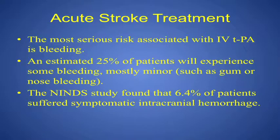Around 25% of the patients will experience minor bleeding, whether it be bleeding of the gums or nose bleeding. But the one that we all worry about is bleeding in the brain. And your risk of bleeding in the brain, based on the study, is 6.4%. And that bleeding in the brain, we call it symptomatic intracranial hemorrhage, meaning that it could make your symptoms worse.